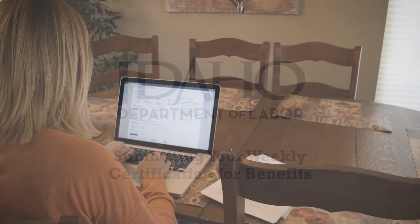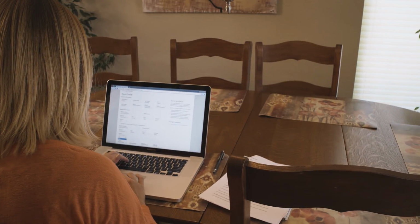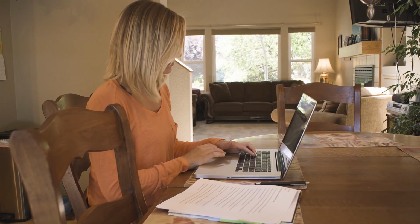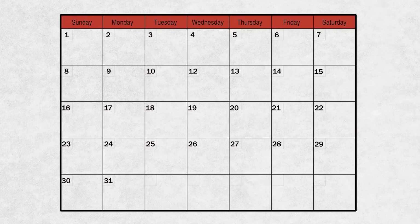Once your application for unemployment insurance benefits is completed, you will need to submit a weekly certification for each week you wish to receive benefits. Your weekly certification is for the week prior to the date you are filing, Sunday through Saturday, and a claim week begins at 12 a.m. Sunday morning and ends at 11:59 p.m. Saturday night. If you applied for benefits on the 2nd, you would file your weekly report for the week ending on the 7th, between the 8th and the 15th of the month.